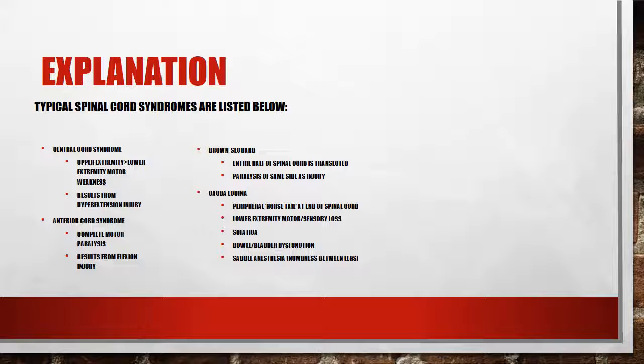And then there's Cauda Equina syndrome, which basically will give you a sciatica-type syndrome plus neuro findings. So sciatica, low back pain radiating to the leg, but also you have lower extremity motor and sensory loss. You have bowel and bladder dysfunction like urinary incontinence or urinary retention, and saddle anesthesia, which is numbness between the legs. So sciatica by itself is not so worrisome, but when you have these other findings, that's a medical emergency. And so this slide kind of oversimplifies a lot of these syndromes, but it basically illustrates the basic ideas.